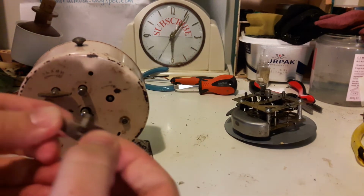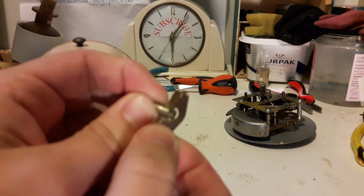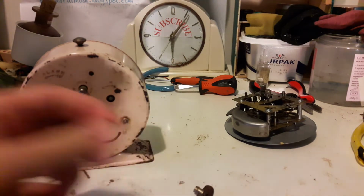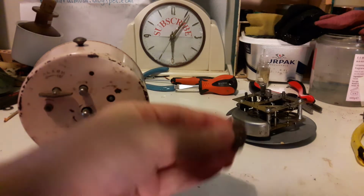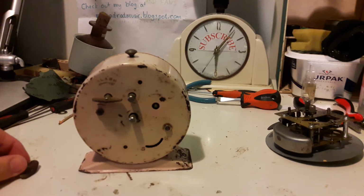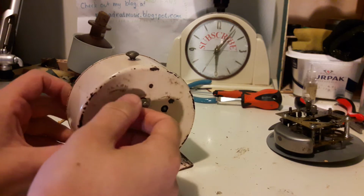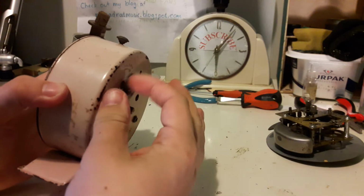So, first thing we take off is these winding keys. You can see that the key slips around a bit, whereas on a Westclox it doesn't. So I think the Westclox were made to a much higher standard, although these guys weren't actually proper clock makers for the main thing, so that's excusable, I think. How am I going to get this off? I'll try the flip tactic. Didn't work.